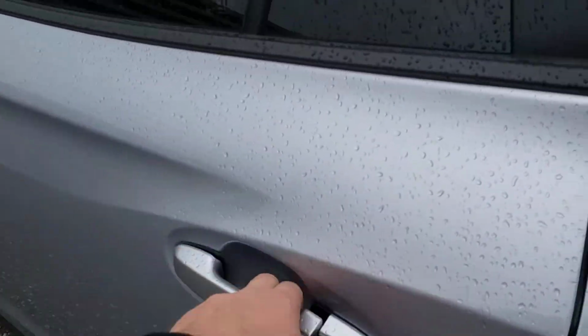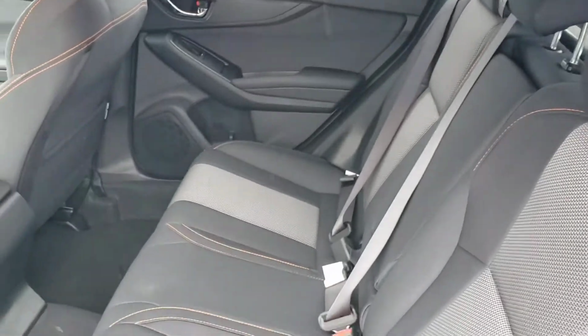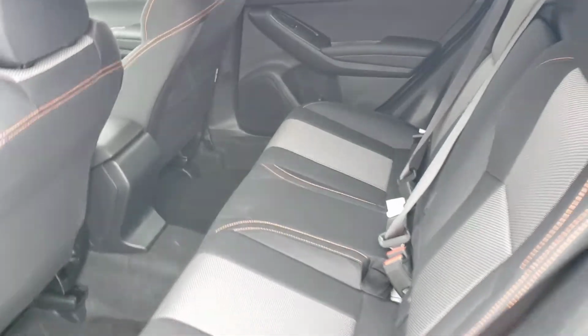In the second row, if you're carrying passengers, you can fit up to 3 people comfortably across. I'm 6'2", I'm a bigger guy. I fit in the back without issue. It's not like I'm sitting with my head tilted to the side or anything like that.